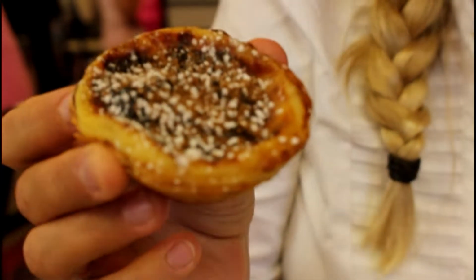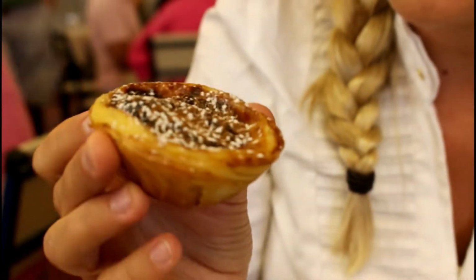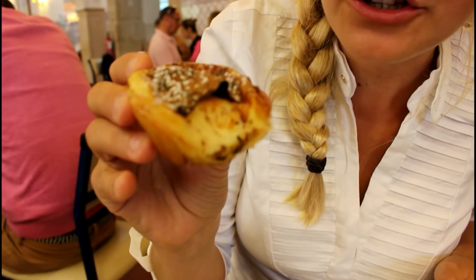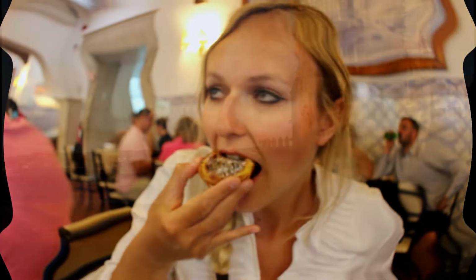Also known as Pastel de Belém, it is usually eaten with the icing and with the cinnamon on top. And let's have a go. The crust is all over me. It's delicious. First of all, have a look at the amount of egg yolk. It's very soft, ultra sweet, and the cinnamon definitely adds to the flavour.